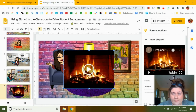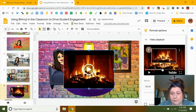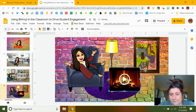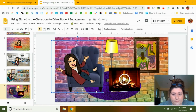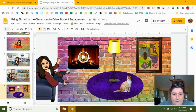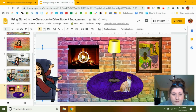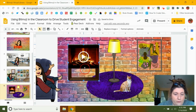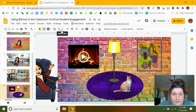So it brings up this fireplace, and there are different options if you have a video and you want to start it at a certain point and such. So if I were to take this fireplace, I'm going to move Miss Nikki over here for now just to show you. If I had a fireplace that I wanted, I again could do something like with this frame and put a frame around it to make it look more realistic. I could make like a whole mantle on it. You can use all the features from PowerPoint or Google Slides, all of these shapes and lines and things.